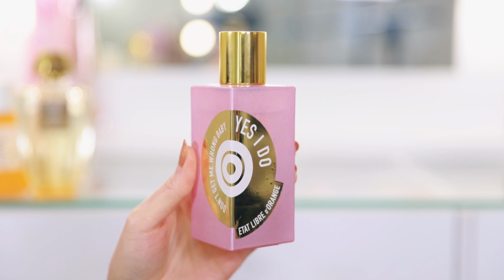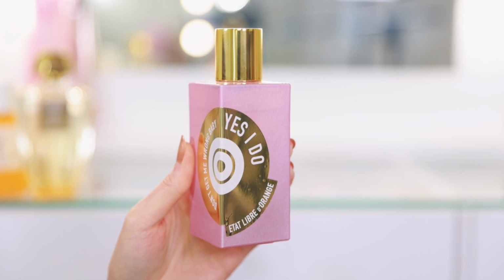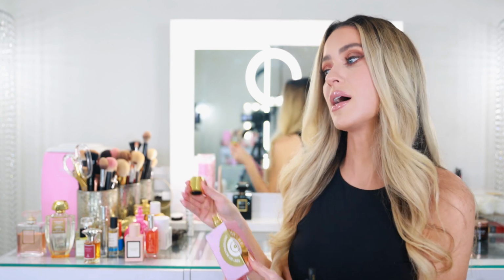And the very last fragrance I'm decluttering today is Yes I Do from Etat Libre d'Orange. I really like this fragrance. I'm not truly decluttering it. I think I'm simply going to separate it from my core collection of fragrances, because I would like to include it in an upcoming bridal fragrance video, and then I will most likely gift it to somebody else because it's not something that is right for me.